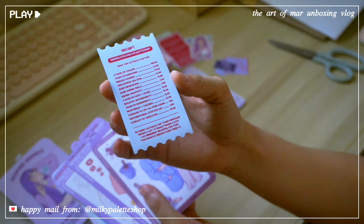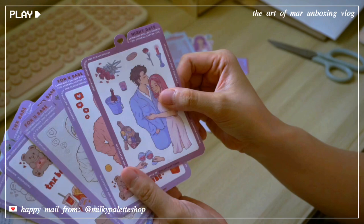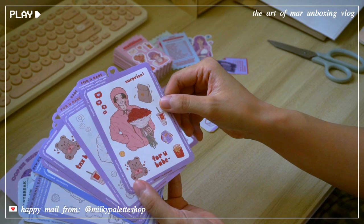And here are her amazing stickers, guys. Night date. What is that? I don't have that. Just kidding. Right now, I am currently enjoying my fangirl life with BTS. The ones, SB19. Everyone, oh my gosh. Anyway, really nice illustrations. Also reminds me of anime style. This one too. For you, babe.